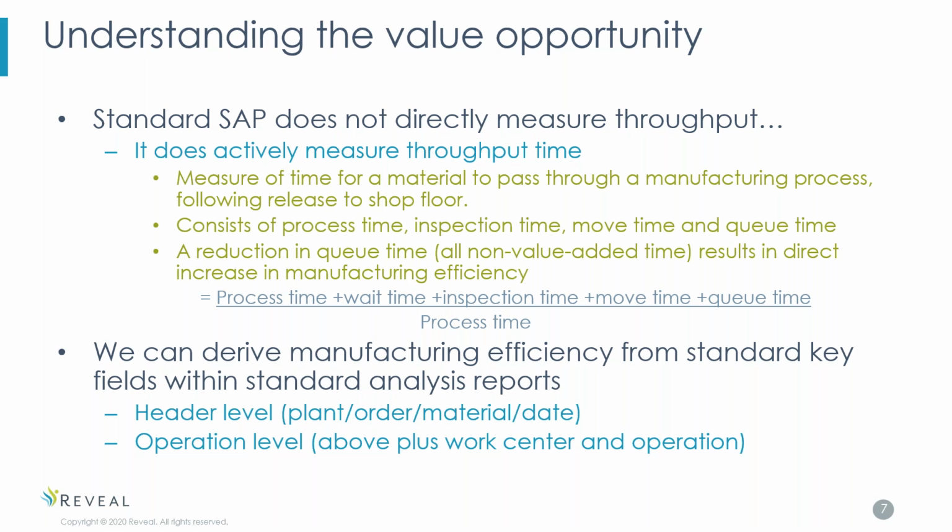And how do we measure that? Are you able to measure that now? And we'll show you how you can with standard SAP. So when we reduce the queue time, what we're doing is we're increasing manufacturing efficiency. So all that stuff on top, the process time, wait time, inspection time, move time, queue time, take all that, add it up, divide it by process time, and there's your manufacturing efficiency.